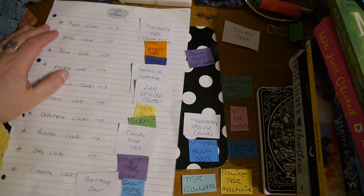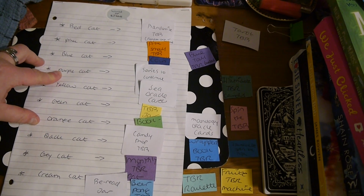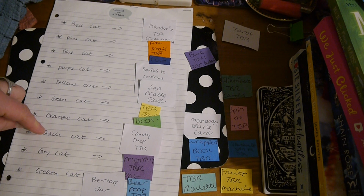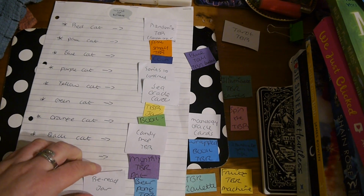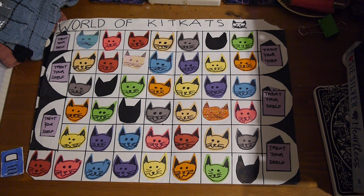So red cat, randomized TBR, pink cat, pink small TBR gumball machine, blue cat, coin push TBR, purple cat, series to continue jar, yellow cat, Sea Oracle cards, green cat is any TBR jar, orange cat is Bookopoly, black cat, candy shop TBR, grey cat, monthly TBR pot, cream cat, beer pong TBR, and the rainbow cat is reread jar. So now that we've chosen those, let's play the actual game and see what games we got coming out for the month of January. Hello and welcome to January World of Kitkats TBR board.